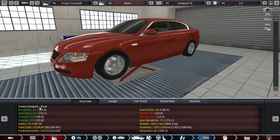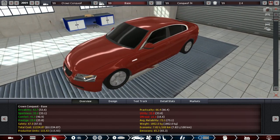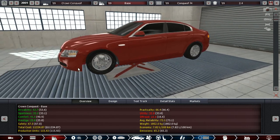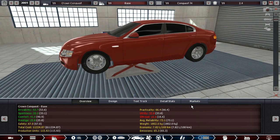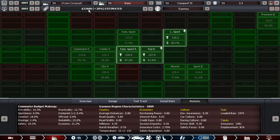And so we have 53.3 drivability, which is good for a rear-wheel drive car. And spoilerness is actually not that bad at 33.2. It is pretty heavy, of course. Let's see what it would do in the markets.